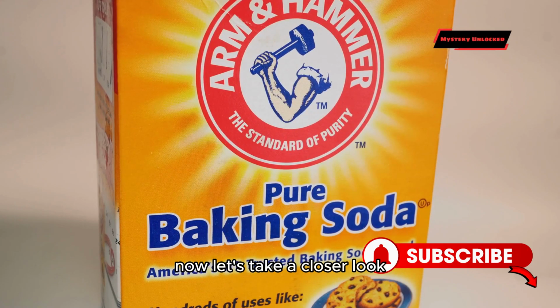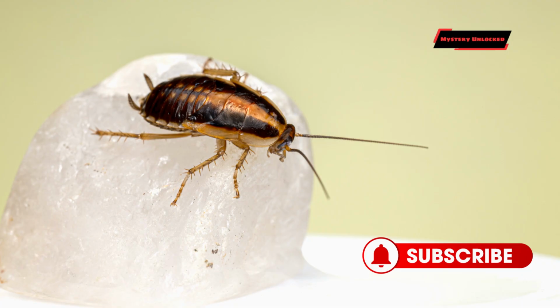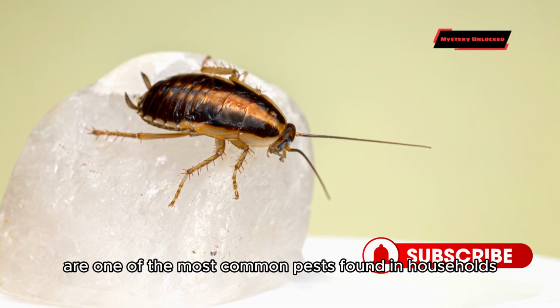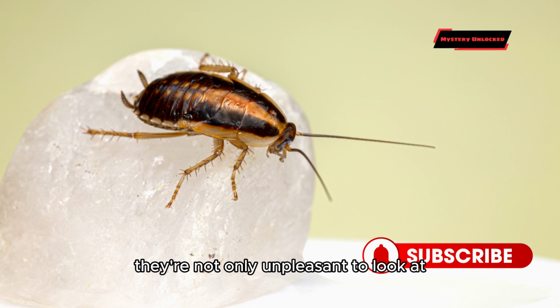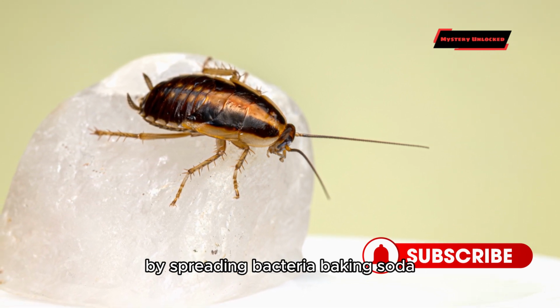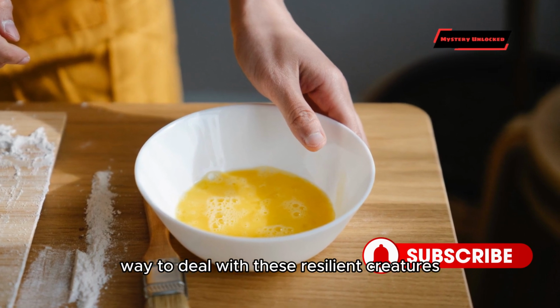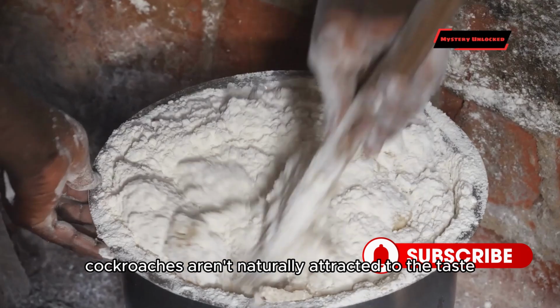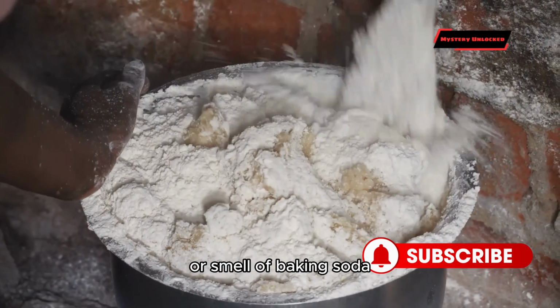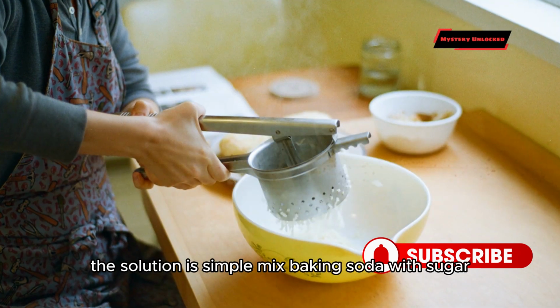Now let's take a closer look at how baking soda can be applied to different pests. Cockroaches are one of the most common pests found in households. They're not only unpleasant to look at, but can also pose serious health risks by spreading bacteria. Baking soda can be an effective way to deal with these resilient creatures. However, since cockroaches aren't naturally attracted to the taste or smell of baking soda, you'll need to make it more enticing. The solution is simple.